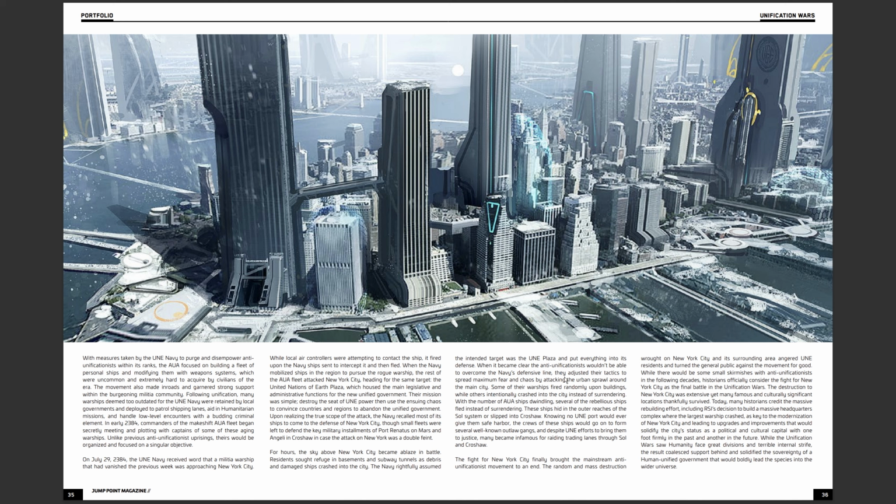When it became clear that the anti-unifications would be able to overcome the Navy's defense line, they adjusted their tactics and spread maximum fear and chaos by attacking the urban sprawl of the main city. Some of their warships fired randomly upon buildings, while others intentionally crashed into the city instead of the surrounding area.